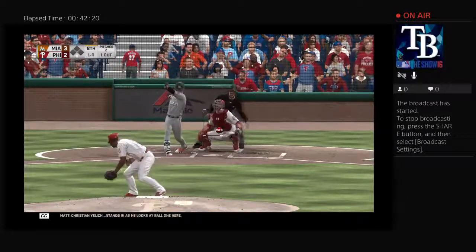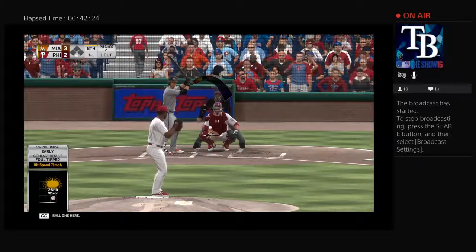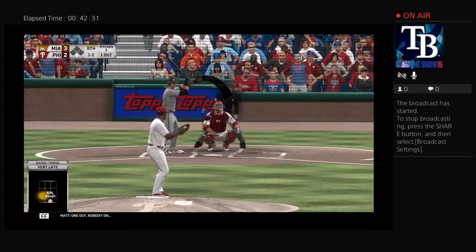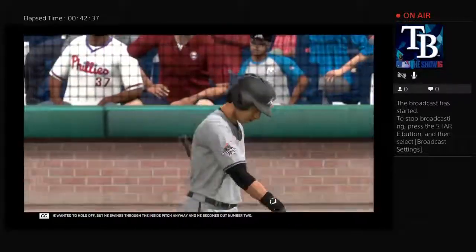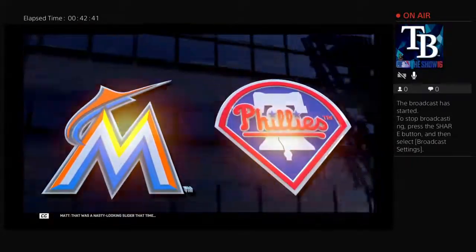Christian Yelich stands in as he looks at ball 1 here. Number 50, Hector Neris. Here's the 1-1 delivery. Just a tick behind for a strike. 1 out, nobody on. And you can tell he wanted to hold off, but he swings through the inside pitch anyway, and he becomes out number 2. That was a nasty looking slider that time.